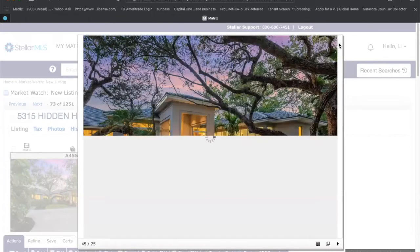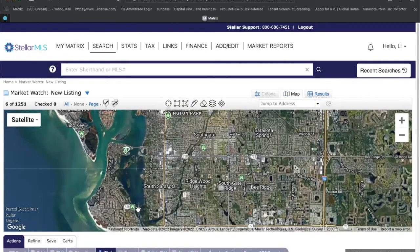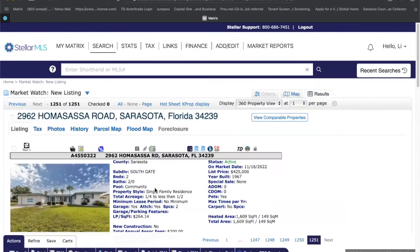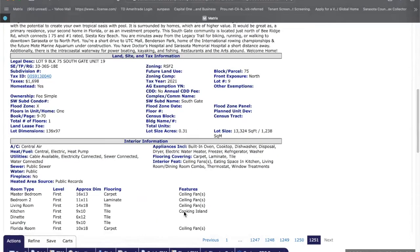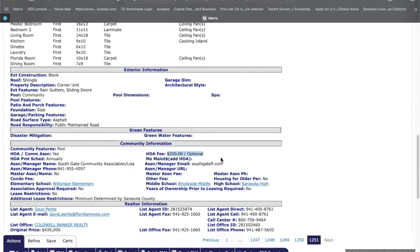Very nice, okay? Very nice. 425. Let's see this home. Two bedroom, two baths, single family home. This is cheap. 264,1609. HOA fee, 200. Optional or not? Let's see. Optional, 200. You don't have to pay.